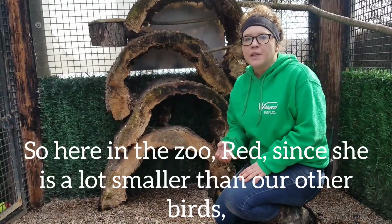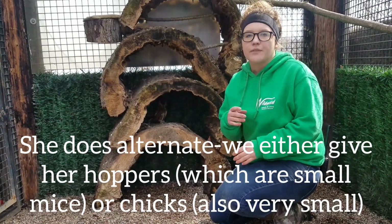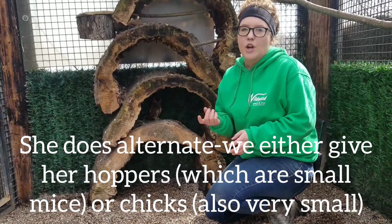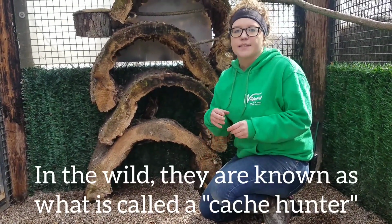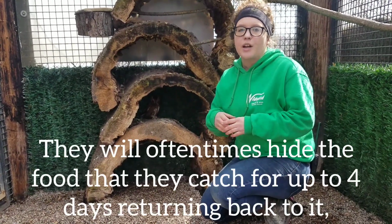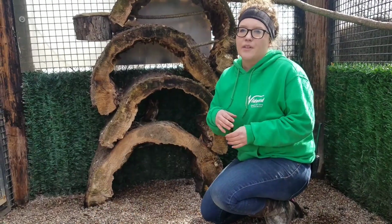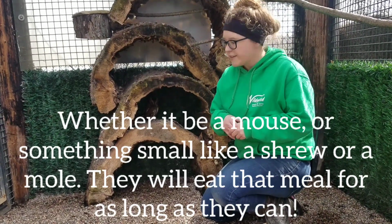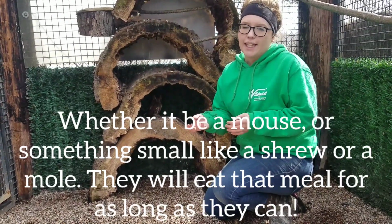So here in the zoo, Red, since she is a lot smaller than our other birds, does alternate. We either give her hoppers, which are very small mice, or chicks, which are also pretty small. In the wild, they are what's called a cache hunter. So they will oftentimes hide the food that they get for up to 4 days, returning back to it, whether it be a mouse, or even something smaller like a shrew or a mole. They're going to eat that same meal for as long as they can.